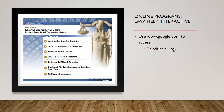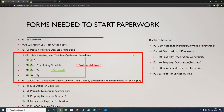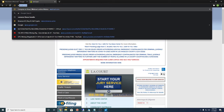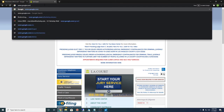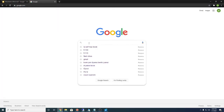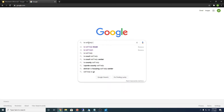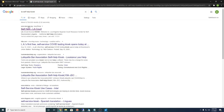Once you hit enter, it should come up with this exact page right here. So I'm going to show you exactly what that looks like and how to access this program. So we're going to exit out of here once again. And I'm at LA Court. So you're going to go to Google, www.google.com. Once that loads up, in the search bar, you type in LA space self space help space kiosk. Hit enter, and then we're looking for the search result that has that lacourt.org.